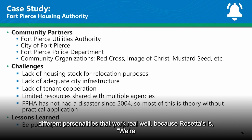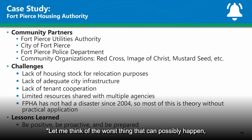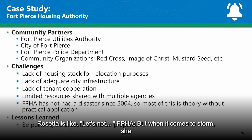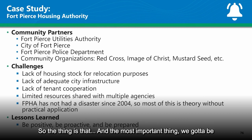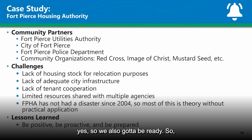Rosetta and I have different personalities that work real well, because Rosetta's is, we're not going to worry about that, we're going to deal with this. Mine is always, let me think of the worst thing that can possibly happen, and if I can prepare for that, anything after that is gravy. But when it comes to storms, she says, go ahead, do your thing, because we've got to. The most important thing is that we got to be positive, we got to be proactive, we've got to be prepared. And as Earl said, yes, sir, we also got to be ready. So that's our presentation.